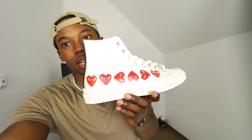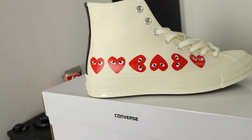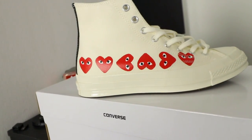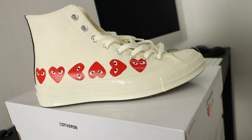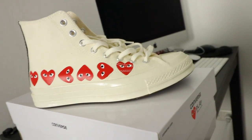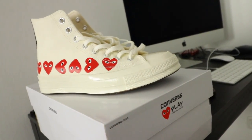But yeah, here you have it, the Comme Des Garcons Converse. I'm trying to bring this down, but you already know how we do. The ultimate B-roll king, always dropping nice visuals for you on every sneaker. And here you have it right here, with all the hearts around it. The regular pair just has one heart on this side, but on this one, they gave us multiple hearts around the whole sneaker, which I really like.